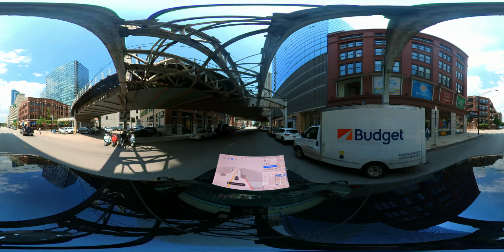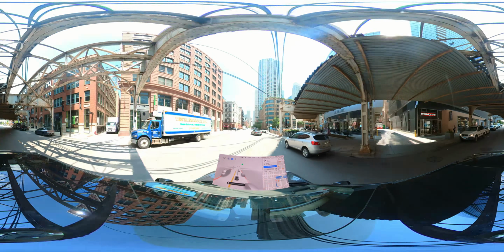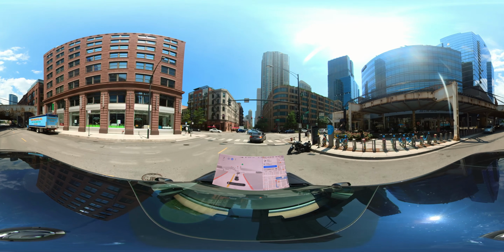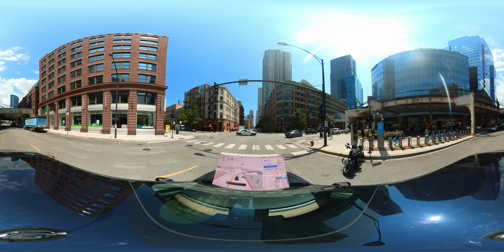So as a reminder, FSD doesn't make the car fully autonomous. I'm in control of the vehicle at all times, so if it does something incorrect, goofy, anything, I'm going to take over. The other thing I want to mention is that if you see that blue steering wheel at the top, that means FSD is engaged. If it's gray, that means that I'm taking over.